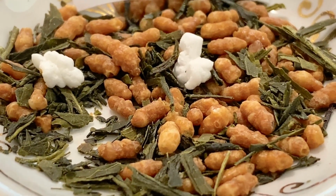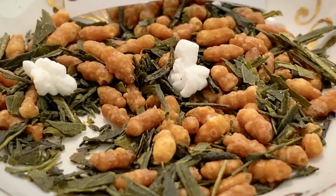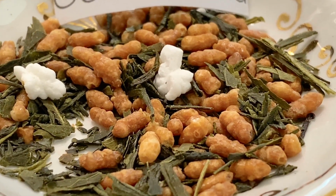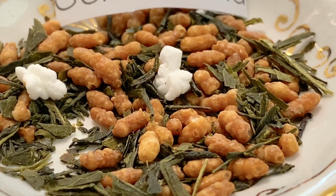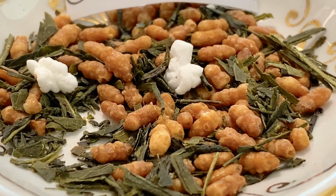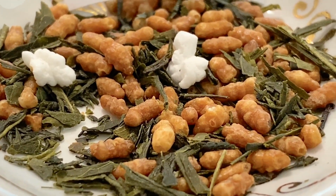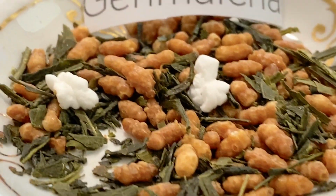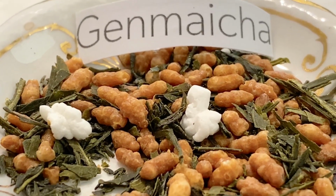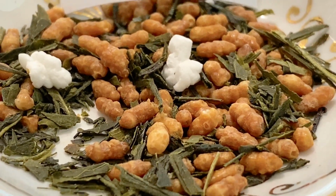So today I'm showing my tasting notes for Genmaicha, and I love this tea. I first drank it at the first annual Chicago Tea Festival in 2019, and I fell in love with it. It's a perfect winter tea. It's so cozy. It has these toasty rice, and the popcorn bits are just thrown in there for aesthetics, because it just feels good.